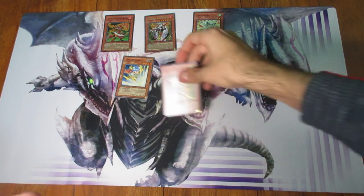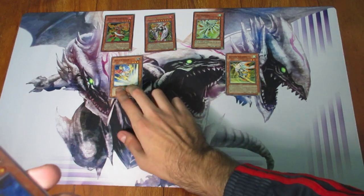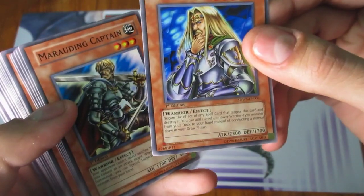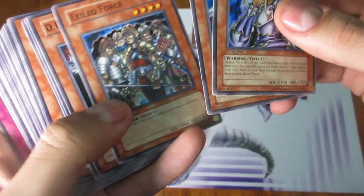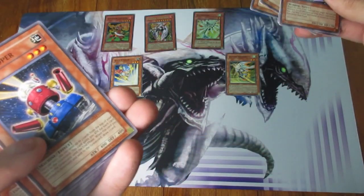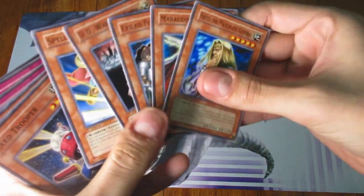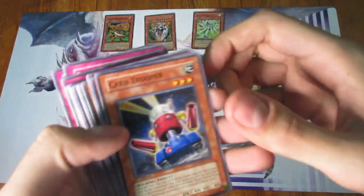So we got Spell Striker, and actually I'm going to go ahead and separate these and put the Geminis in their own category. So we got Freed the Matchless General, that's good for some nice warrior support right there. Got Marauding Captain, more warrior support, Exile Force, D.D. Warrior Lady, another one. These are all basically good warriors here alongside Spell Striker. I'm going to group them together and put them all like that. There we go, just like that.